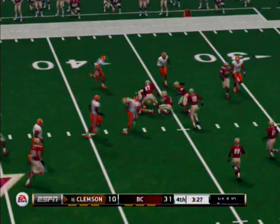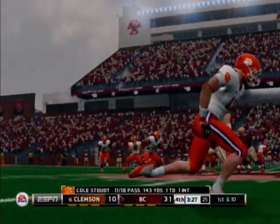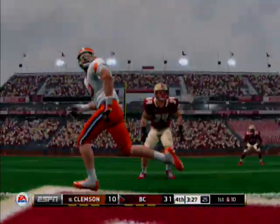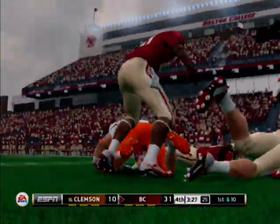Catches it, and he's looking for more. And they're going to have to give the ball back after going for it on fourth and long. Not much you can do there. You got to go for it and give yourselves a chance. You aren't going to convert many fourth downs against this defense. That's a really good stop.